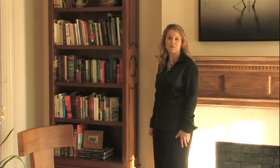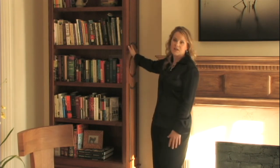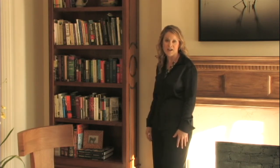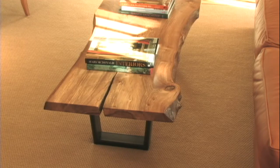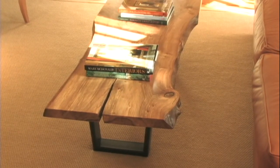I was inspired by a French antique to have these bookcases custom made. They're fabulous, stained in a dark stain. This molding really makes a great contrast to my mantle. I love the mix of something more organic in the room as well, with the antiques and the modern leather. Then we throw in this wonderful piece of log artwork that makes a great coffee table.